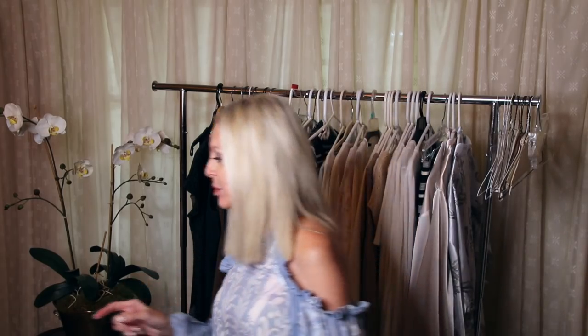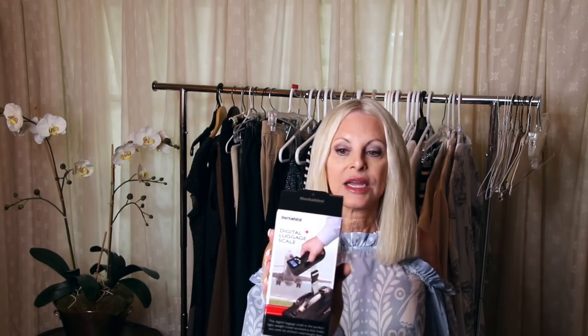And then also a lifesaver has been a digital scale. You can weigh your luggage before you leave, and then you don't get to the airport and find out you're 2 or 3 pounds overweight. And this was given to us as a gift. It's a Berkshire. I don't know where it was bought, but that too might be found online. It's Berkshire digital luggage scale, and that has been a lifesaver.